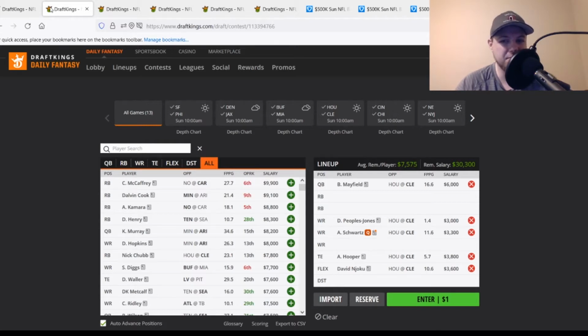Donovan Peoples-Jones played over 80% of snaps week 1. Only had 1 catch though for 4 yards, so he's still at the flat minimum of $3,000. He's a guy that I like a ton this week as a punt play. I don't think a lot of people are going to be going after him. I think most people are going to be going after his teammate Anthony Schwartz at $3,300, $300 more. He's the guy that had more production last week, but he was not on the field for as many snaps. There is a chance that he does end up missing.